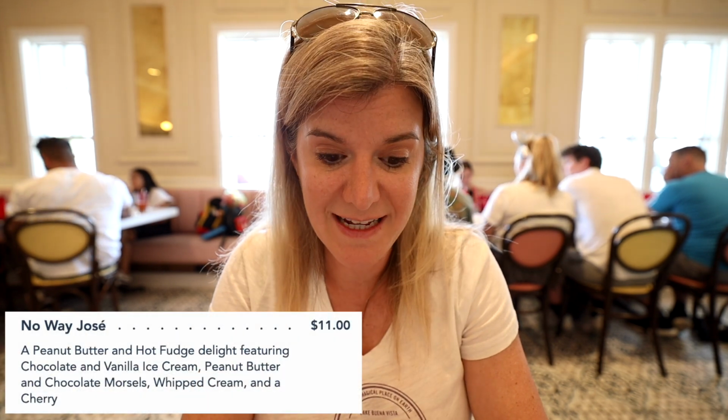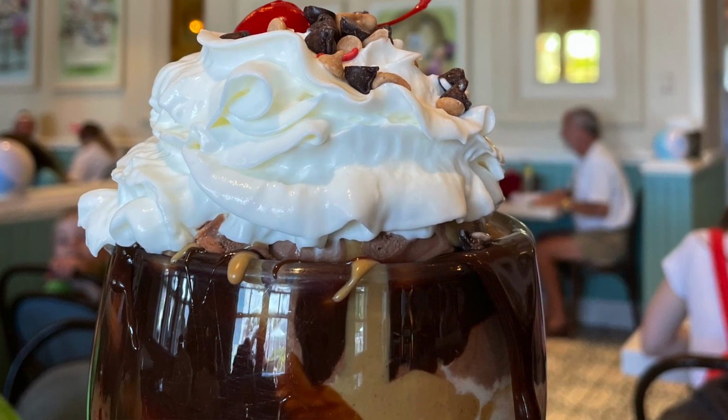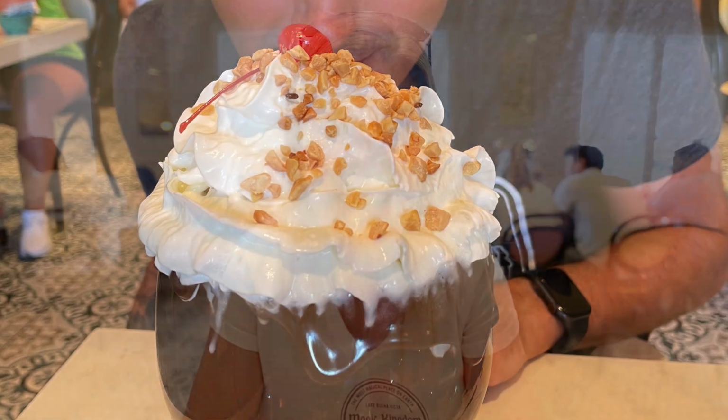I snuck a tot. We decided that since we shared a sandwich, we were going to get 2 ice creams because we felt like that was only right to adequately evaluate the food, right? So she said absolutely the best option is the No Way Jose, which is a peanut butter and hot fudge delight featuring chocolate and vanilla ice cream, peanut butter and chocolate morsels, whipped cream, and a cherry. And then she said the next favorites are either the mudslide or the Snickers sundae, which I was already eyeing. So that one is 3 scoops of vanilla ice cream smothered in hot fudge, marshmallow topping, and Snickers pieces topped with whipped cream, chopped peanuts, and a cherry.